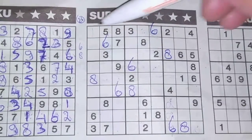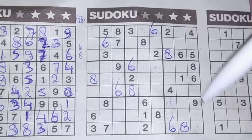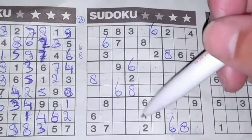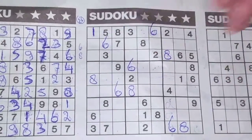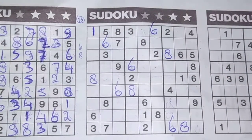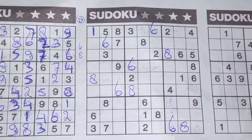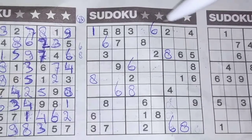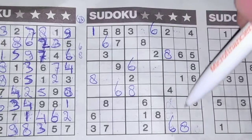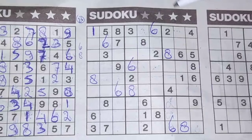3 missing numbers in the first row. One of the missing numbers is a 1. We see here 1, so no 1 there. Here also 1, no 1 there. The only place for the 1 should be there. 2 numbers left. In this row, the first row, the missing numbers are the 9 and the 7. I cannot do anything with the 9 and the 7.